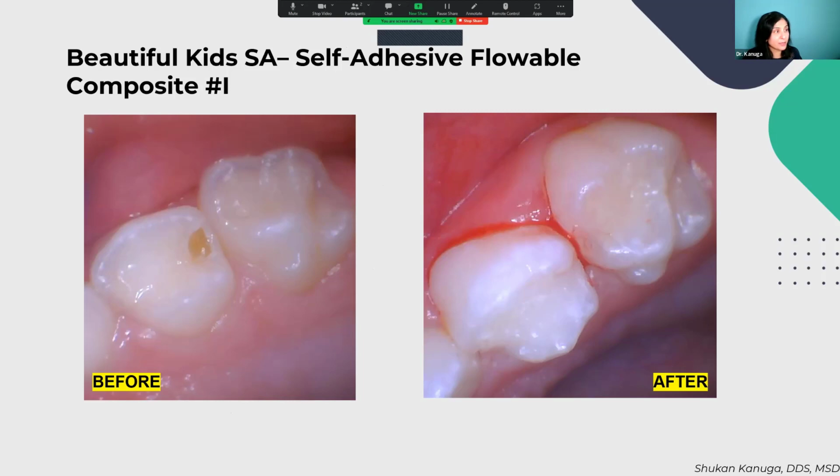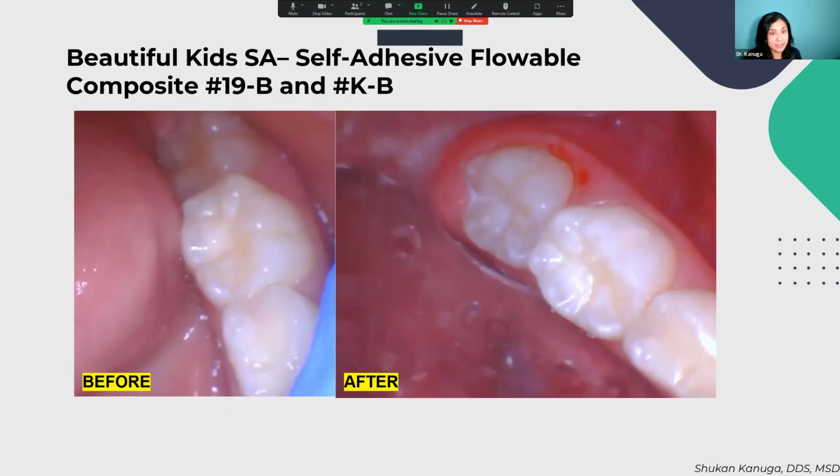So here's an example of Beautiful Kids SA on tooth number I, which is the upper left first primary molar. Self-adhesive flowable composite was used, and this patient is 4 years old, so you can imagine how important it is to go through this treatment quickly and effectively. Here is a 6-year-old patient where the treatment was done without local anesthetic. Nitrous oxide oxygen was used. Number 19 buccal and number K buccal were restored using Beautiful Kids SA, self-adhesive flowable composite.